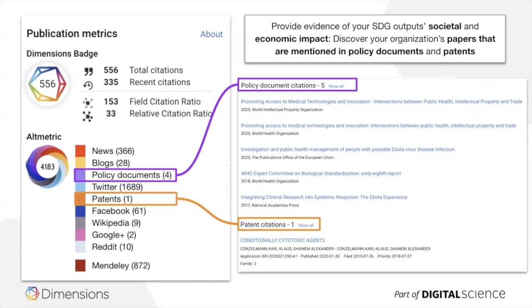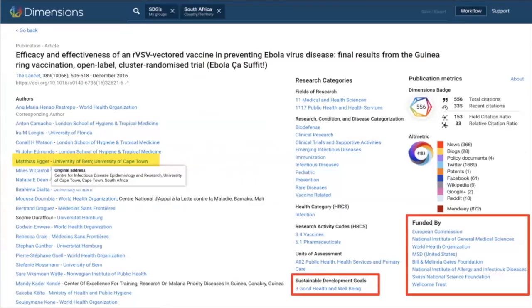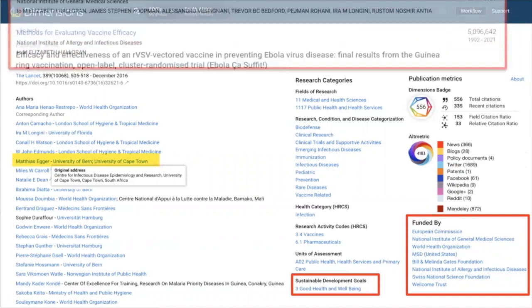This publication, which has been linked as output of SDG 3, has a substantial academic impact and has been used in policy documents published by the World Health Organization and National Academies Press, and used towards an invention and cited by the patent. You can drill down to the awarded grants that supported this SDG publication to get more information around the funding landscape of this research.